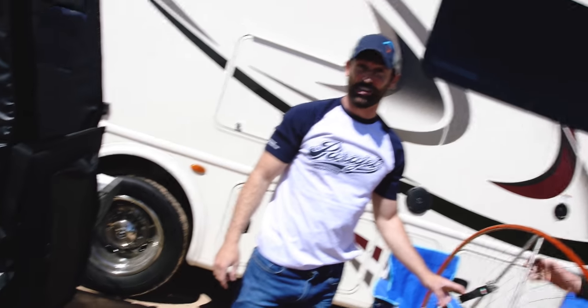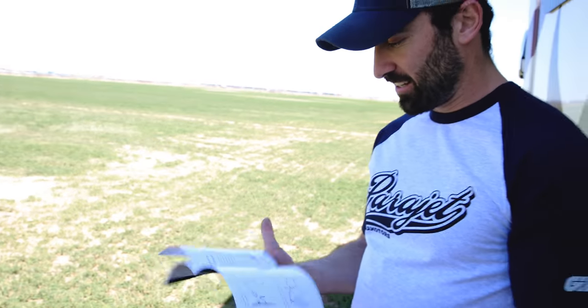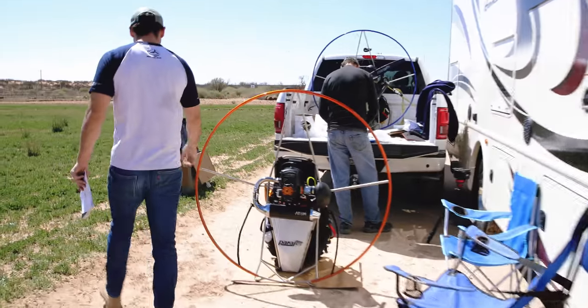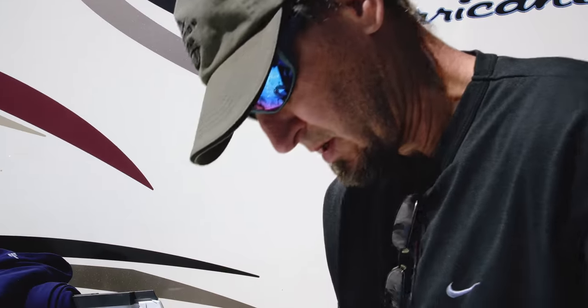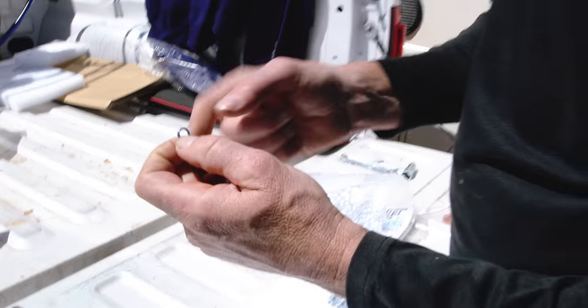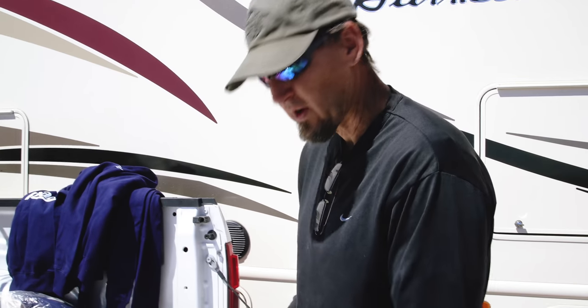Every one of the Parajets comes with this super easy manual that I was telling you about, and the diagrams make it super easy to understand. There's two different washers on each bolt. This one's a lock washer because it's got a cut. That way it digs into wherever it's tightened and doesn't let it back out. You want the flat washer up against the prop so it doesn't dig into the prop.